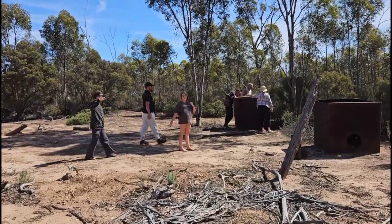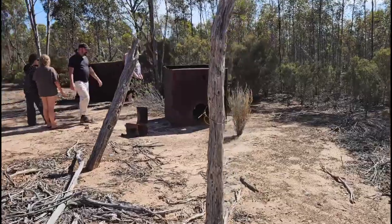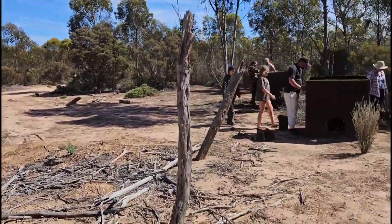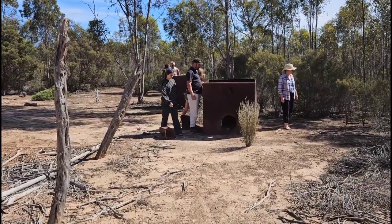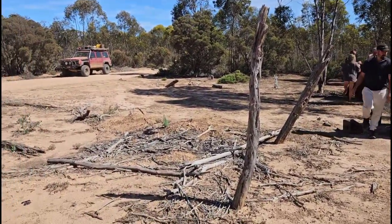Little explorers. Yeah, one of the linesman's huts on the old telegraph track between Norseman and Balladonia. There it is.